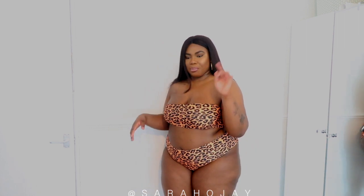But Pretty Little Thing, you're doing good in terms of design and keep making the plus size girls feel included. We feel sexy too, don't get it twisted. I just feel like a few adjustments need to be made with the straps. But other than that, you're all doing a good job.